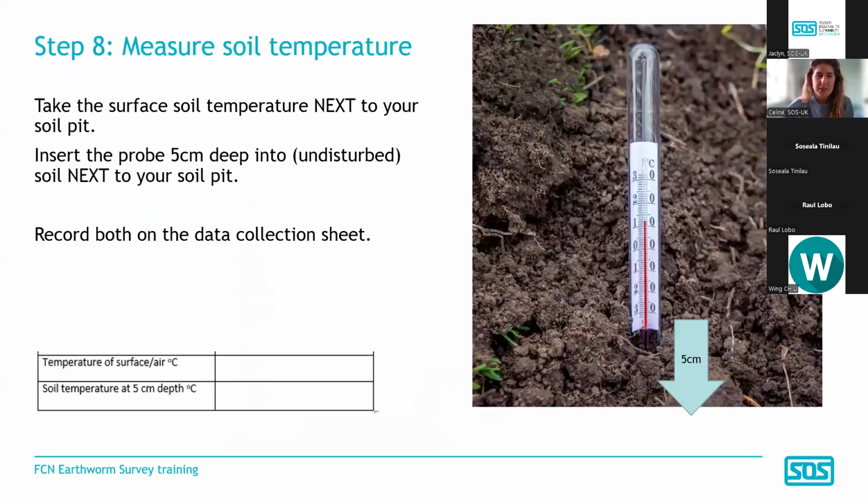You'll also be asked to measure soil temperature. So this is the next step: make sure you take the soil temperature next to the soil pit, somewhere quite close to it. Insert the probe 5 centimeters deep into undisturbed soil next to your soil pit, and record the temperature on the data collection sheet. This will tell you what the temperature is roughly 5 centimeters down in the soil. So make sure you record this as well.